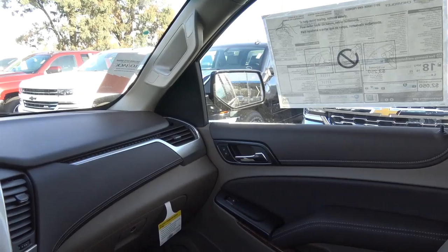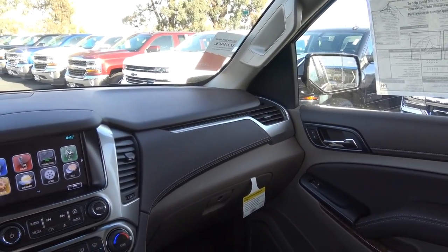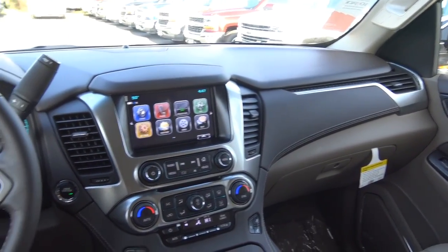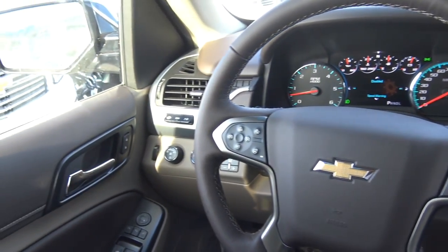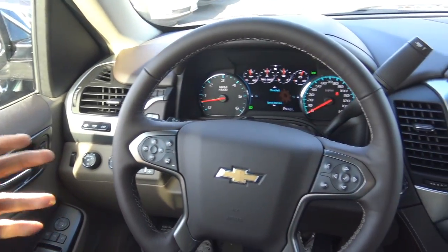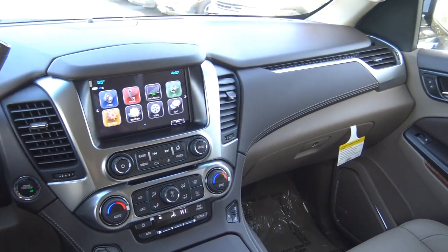Now, since the Tahoe is a traditional truck-based SUV and it comes with a solid rear axle, it's going to handle and drive much like a truck. And some people don't want that, but some people don't really care about that. But if a smooth ride quality is important to you, then you may want to check out crossovers, as they are a lot smoother riding, or even the Ford Expedition, as it comes with the independent rear suspension.